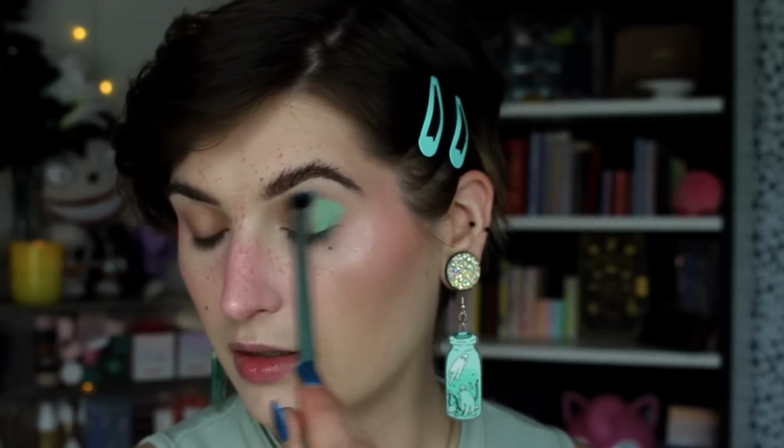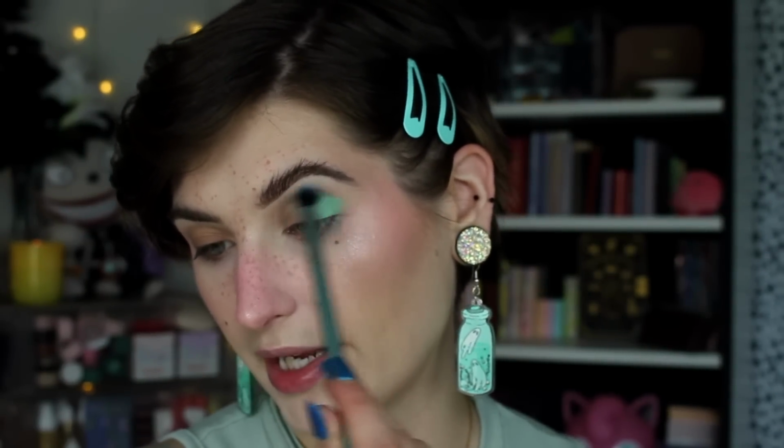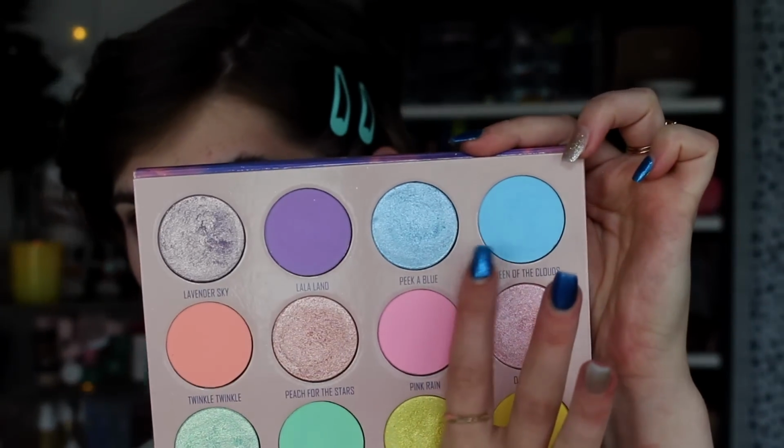So I'm just gonna wipe this brush off, and then with just the remaining little bit, I'm gonna use that to just softly blend at my edge here. Just like so. Look how beautiful that color is. It's so pretty. And now I wanna take the Queen of the Cloud shade, this blue one.